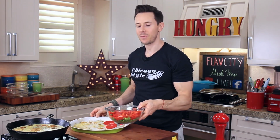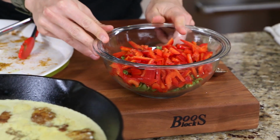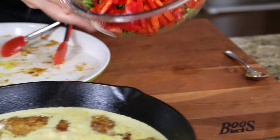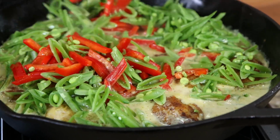Now for ingredients number 4 and 5, I really have a hard time. It's 6 ingredients, but I can't even keep them straight. Ingredients 4 and 5 are red bell peppers and sugar snap peas, because you know I'm a crunchaholic Rex and I want the crunchiest vegetables possible. So go ahead and spill those into your pot and just kind of shake them around a little bit.